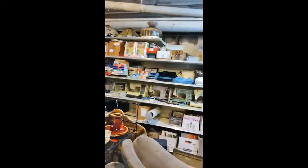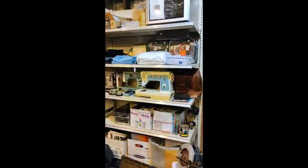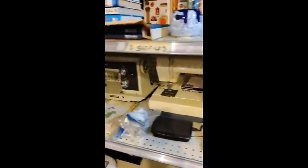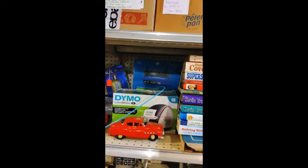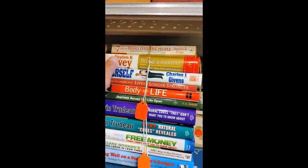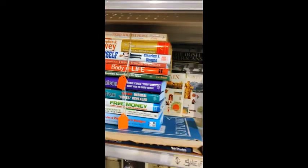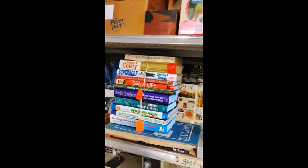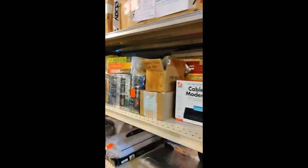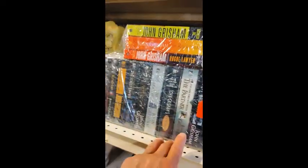Anyway, this used to be the eBay room. Now it's not. We've got sewing machines. A lot of this stuff is listed. What we do is sell books in lots. I don't do singles anymore. We try to get like items together and just sell them in lots. Move them out. What is this? Videotapes and books.